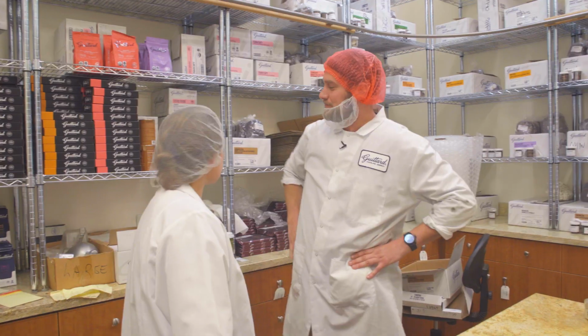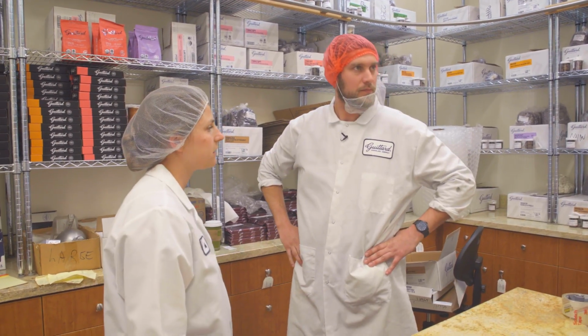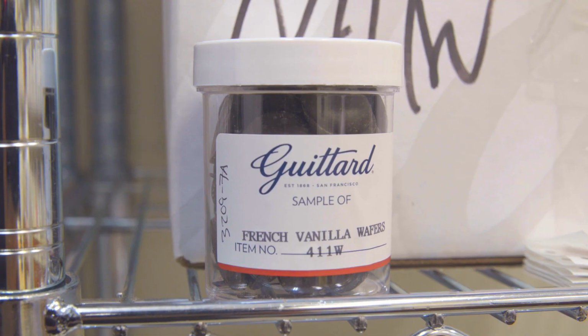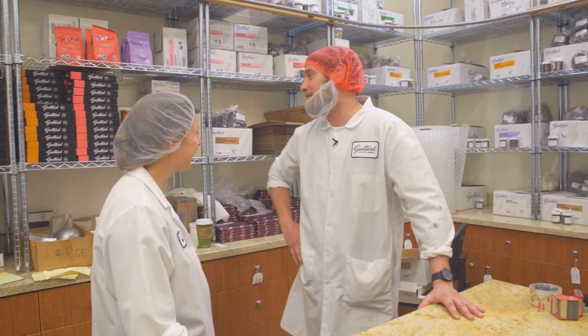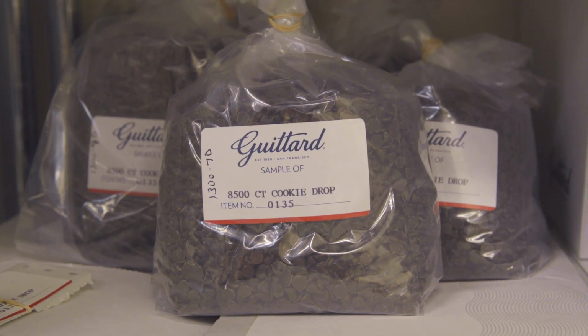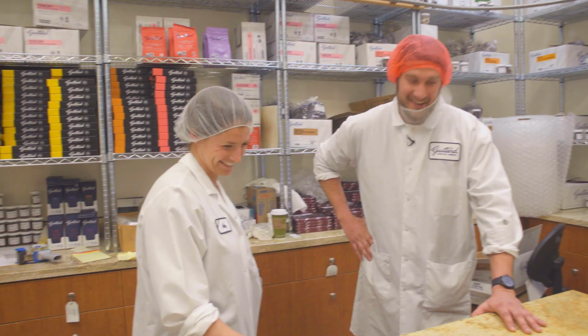This is a sample room. So everything's stored here. It sort of is a fun place to look and realize the diversity of products that we make. So when I call you from the Bon Appétit Test Kitchen and say, Amy, listen, we really need some more of those wonderful chocolate wafers or chips, do you pull them from here? Pull them from here. Oh, cool. Yeah. Well, thank you, Amy.